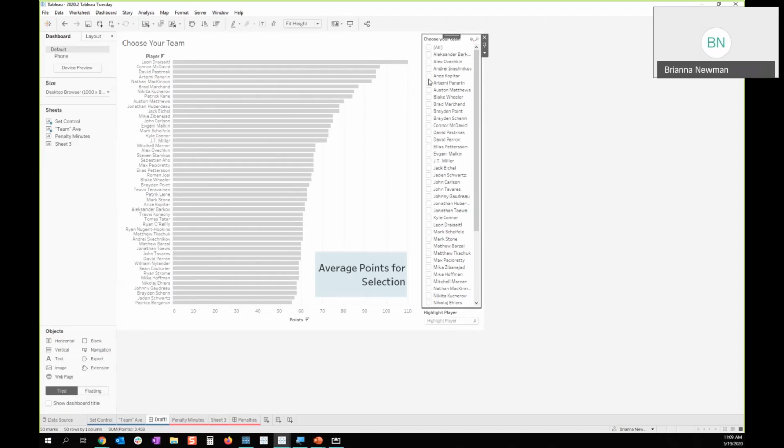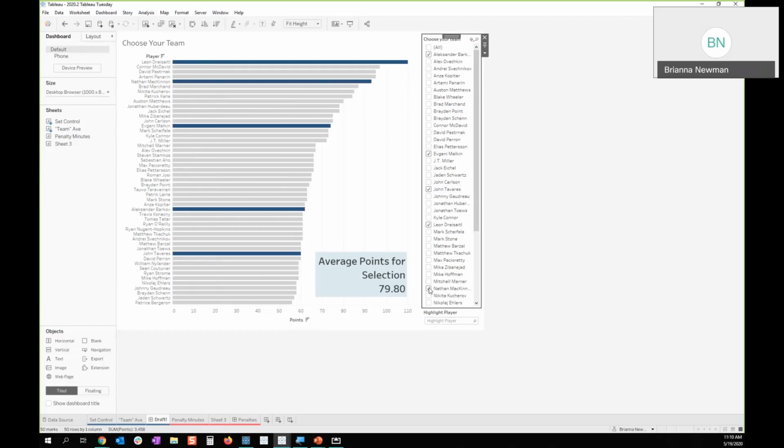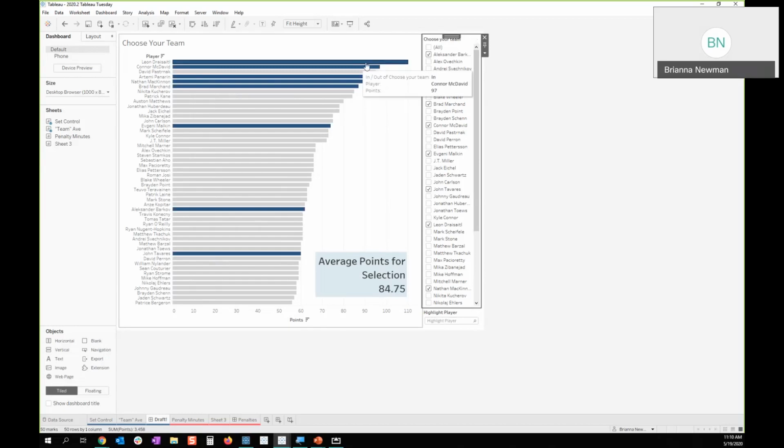So taking a look here, maybe I want to draft these individuals. We'll see that my average points are going to be updating for each one that I choose. So we'll see if there's any players that are going to really tip the bets in my favor. I'm always one of those people who is stuck to drafting my favorite players rather than the players that are good. So this is kind of a move to make me more data driven in my imaginary fantasy league, which is kind of redundant if you think about imaginary and fantasy together. But as we'll see, as I choose more and more individuals from this list, that average points is going to change. And that's because it's dynamic.